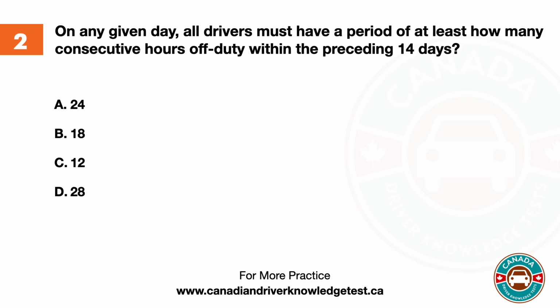Question 2. On any given day, all drivers must have a period of at least how many consecutive hours off duty within the preceding 14 days? A. 24. B. 18. C. 12. D. 28. The answer is A. 24.